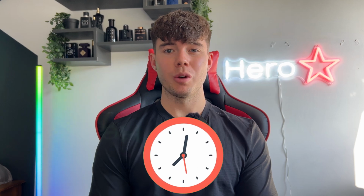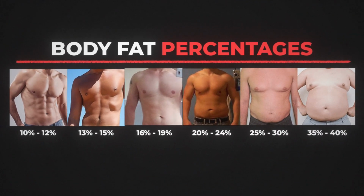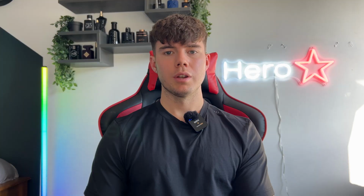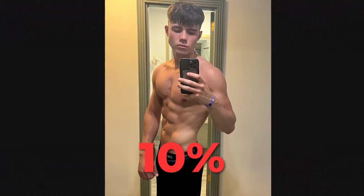So you're ready to do what it takes to lose that stubborn belly fat of yours. And I'm here to help you. First though, let's determine how long it'll take you to do so. Pick which one of these 6 photos best represents your current body fat percentage. Now, in order to successfully strip off stubborn belly fat, you want to ideally get to 10% body fat.